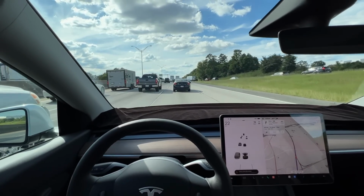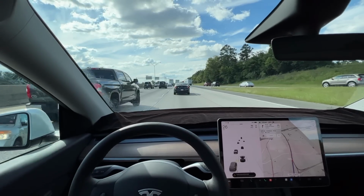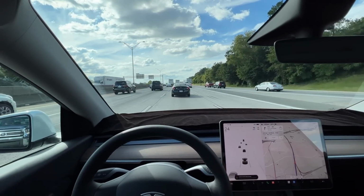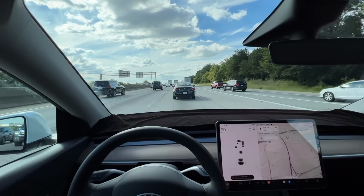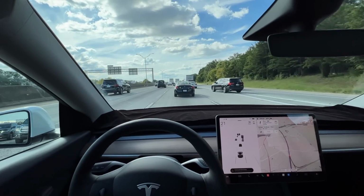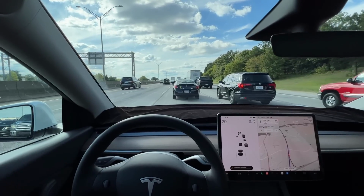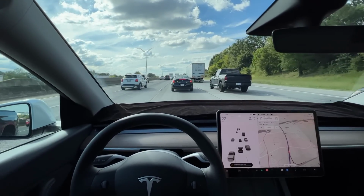So I took the Model Y in for some investigations. It had some interesting things going on. I've driven a lot of Teslas. This is my latest Tesla, and it had just some weirdnesses that needed to be looked at, and I needed the experts at Tesla service to look at it.